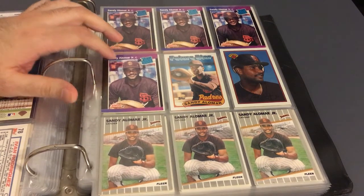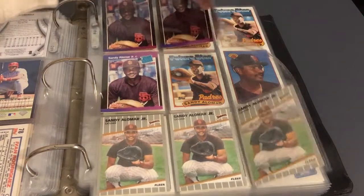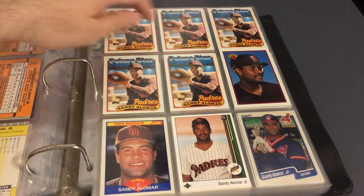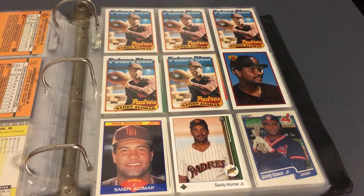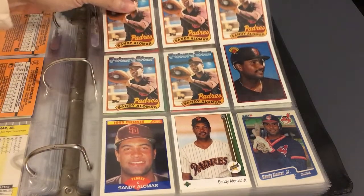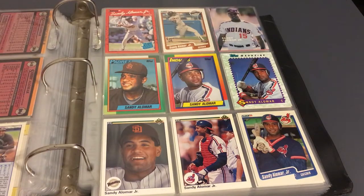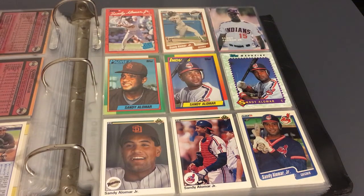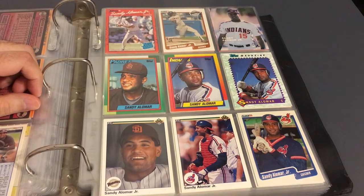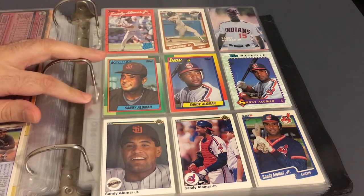Got some 89 Donruss and Fleer. Got a few open spaces there in case I get a few other ones. Here you have a bunch of 89 Topps. The big 89 Bowman. You got Score, Upper Deck, and I left another spot there. Some of you have seen my previous binder videos. You know some of my binder rules when it comes to doubles and open spaces and all that type of stuff. But yeah, and everything is, as usual, in order by year.